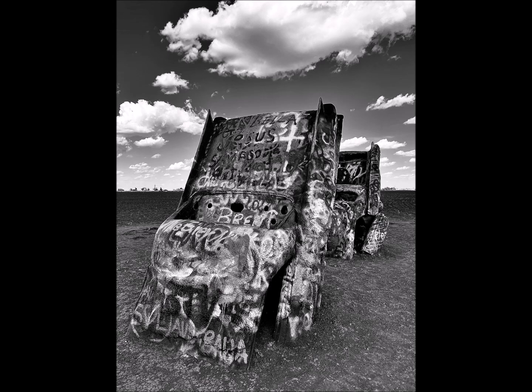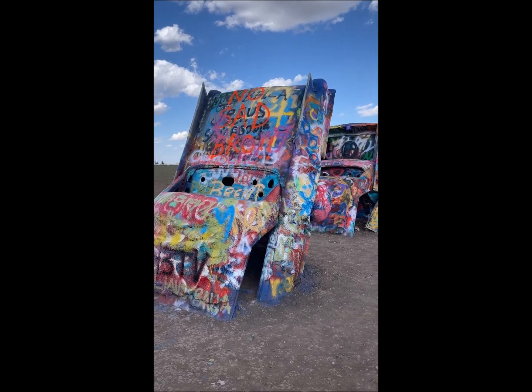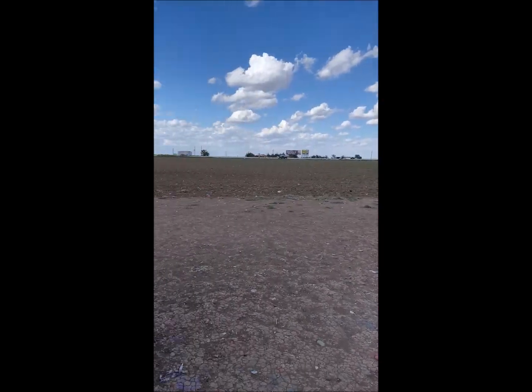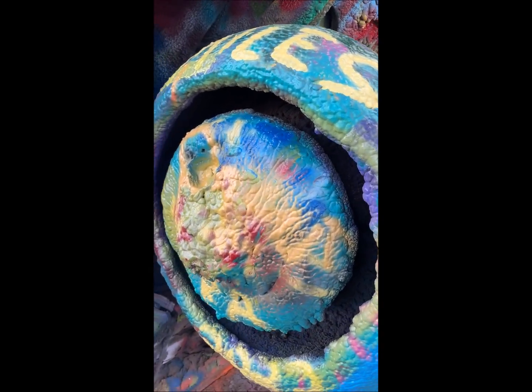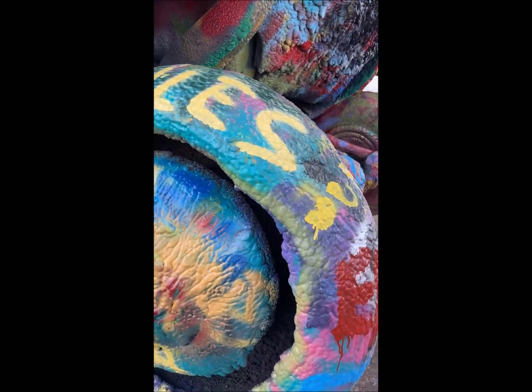Cadillac Ranch is visible from the highway, and though located on private land, visiting it by driving along a frontage road and entering the pasture by walking through an unlocked gate is tactfully encouraged. In addition, writing graffiti on or otherwise spray painting the vehicles is now encouraged, and the vehicles, which have long since lost their original colors, are wildly decorated. Ant Farm artists have encouraged this kind of public interaction with the cars.